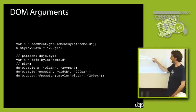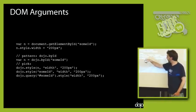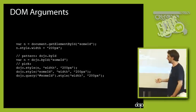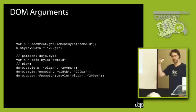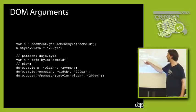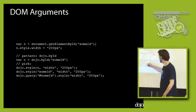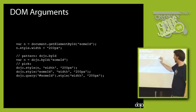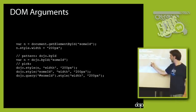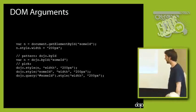So n equals dojo.byId, and the pattern that allows this is that we can pass a node reference to it, or we can pass the string id to it directly. So we can skip the byId call, but if we already have a node reference, why not just keep it around and reuse it? And then of course the dojo query way. So our style API, all the DOM APIs do this, with the first argument being a node, either a string or a DOM node, and then whatever the ordered arguments are, like property. And in the query case, it's just assuming no nodes, bulk operations. So your node is assumed for you, and we iterate over it and call the same function n times.